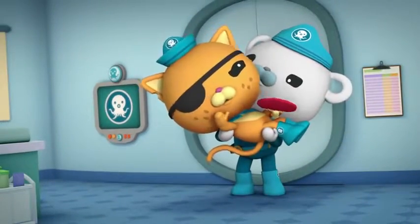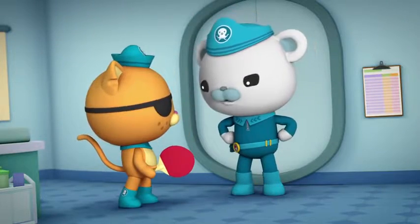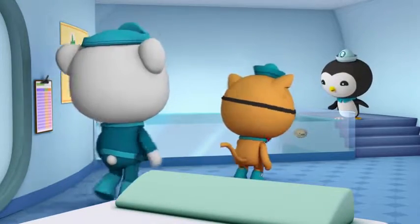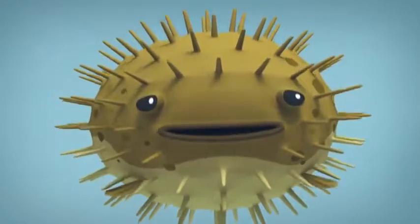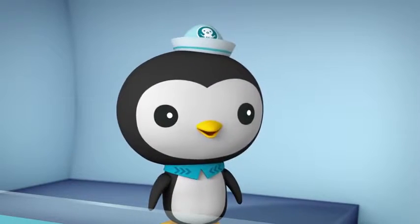Hello, Captain. I was just practicing my sword fighting. Ah, with a table tennis bat. Quasi was just startled when Puffy puffed up. I do this when I'm scared to stay safe. And with these spikes, a bigger fish would have a hard time eating me. And it's a good thing, too. Porcupine puffers are really poisonous.